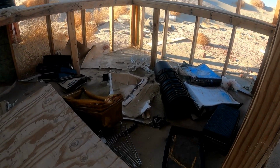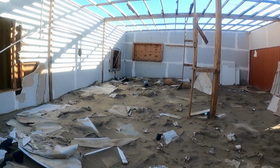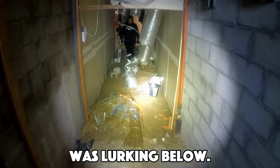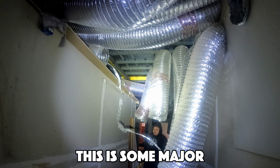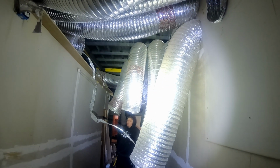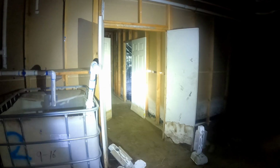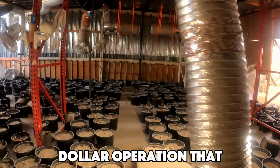After analyzing a debris field containing various chemicals, potting soil, and sophisticated workings, we utilized caution while making our descent to uncover what was lurking below. And it will blow your mind. Dude, this is some major ventilation. Wait till you get in there. Every door is numbered, lettered. It's really... this is a multi-million-dollar operation that was occurring.